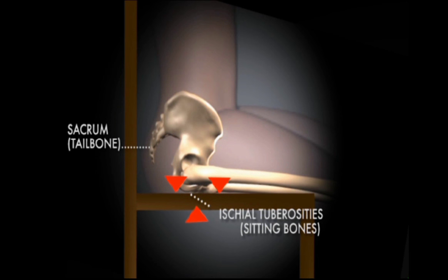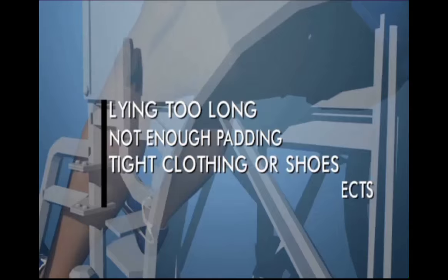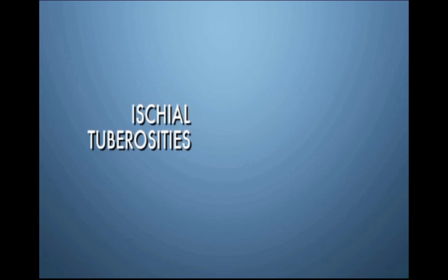The area becomes damaged. Some other situations include lying too long without turning, not enough padding on chairs or beds, tight clothing or shoes, and sitting or lying on hard objects such as catheter connectors and clamps, bulky seams, or buttons on mattresses. The most common area for pressure ulcers is the ischial tuberosities, the bones that people sit on.